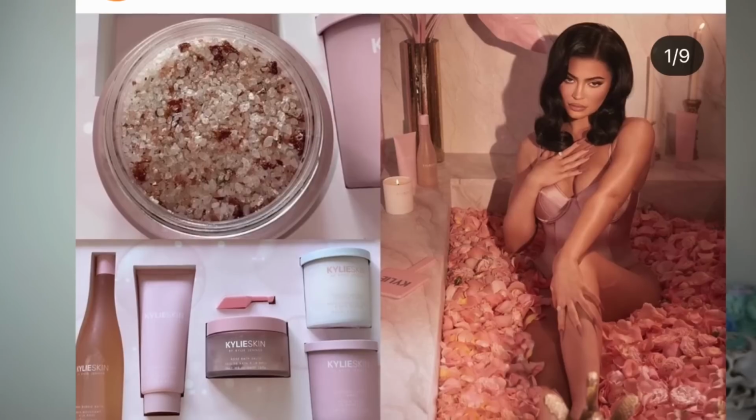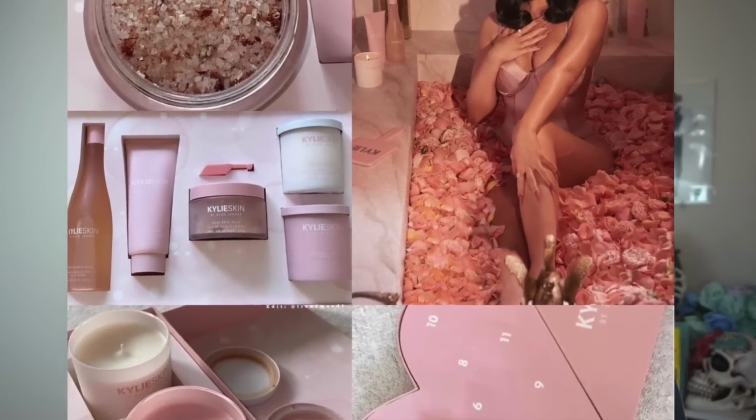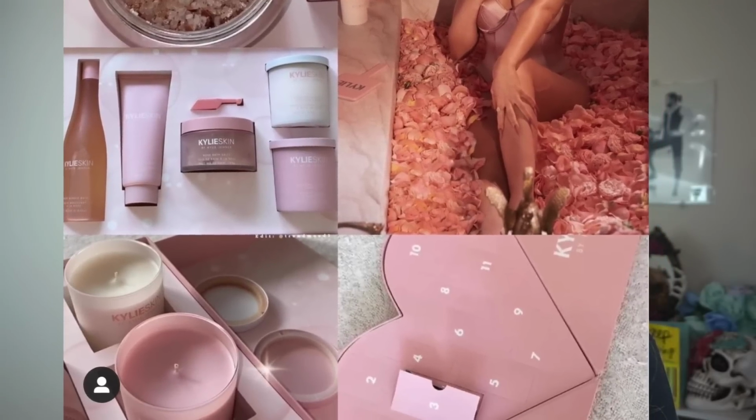Kylie Cosmetics, Kylie Skin. I like Kylie's general aesthetic, I'm not gonna lie. The whole rosy pink thing, again, that whole pink trend. We have the Bath Collection: two candles, coconut, vanilla, and gardenia, rose bath salts, rose body scrub, rose bubble bath, and then there's also an advent calendar. I mean, it looks pretty.